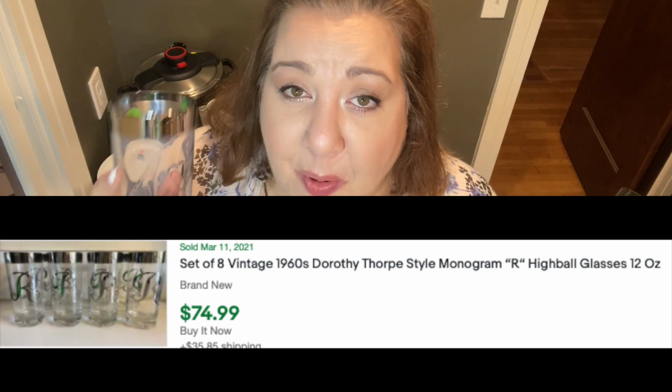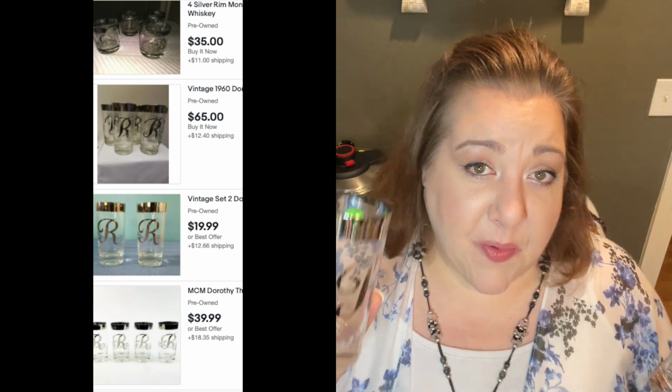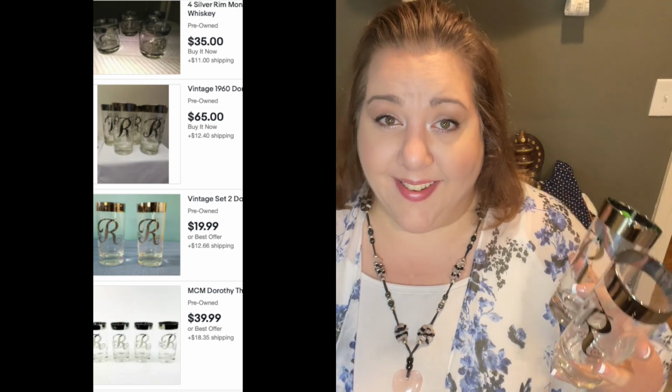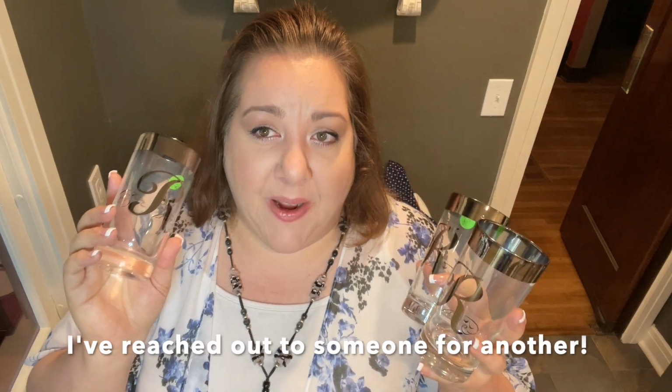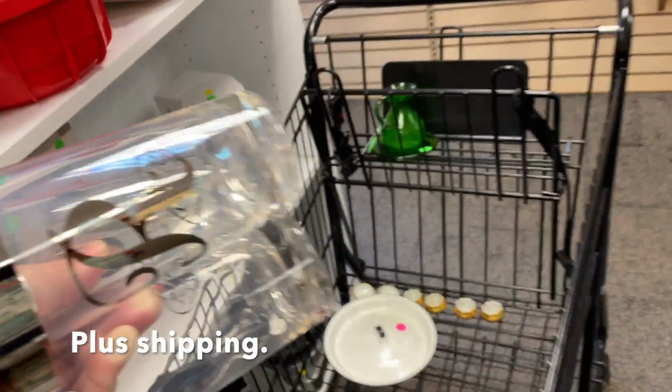And there are some more available on eBay. So this may be a case where I'm not selling them, but I'm actually going out and finding another 1 or 2 or 3. I think there's a set of 2 out there and there's a set of 4 right now. But oh my gosh, how cool to have the monogram Dorothy Thorpe glasses. So these are vintage, mid-century, really cool, monogrammed, and I'm excited that I found them. Those glasses, by the way, sell for about $10 a piece. So I have about $30 worth of glasses.